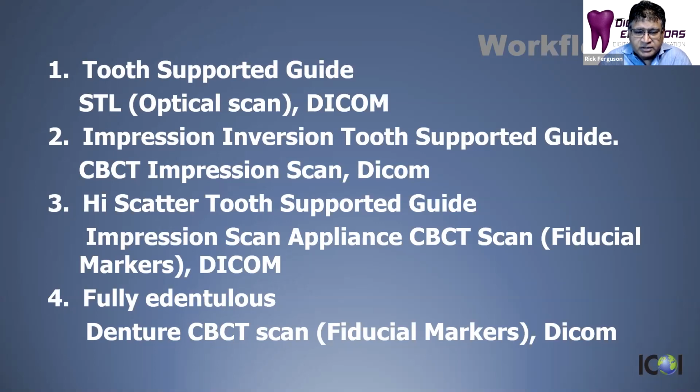Workflow number 3 is where even if you have an intraoral scanner, you're not going to be able to merge the CBCT image with the intraoral scan very accurately because of X-ray scatter, meaning that you have a lot of metal or zirconia restorations in the patient's mouth. In this case, you're going to use an impression scan appliance. You're going to create a scan appliance from an impression, which is a technique we use. There are different ways of doing it. You can have a lab fabricate a scan appliance with fiducial markers, but I'll show you an easy way to use what you already have in your practice to do this.